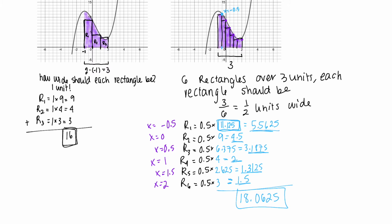I'm thinking ahead to the notation I want to use. I think I'm going to start using A's for my areas of the rectangles, because I realize now that I use this R notation for something different. So I'm going to start using A's for the areas of the rectangles.